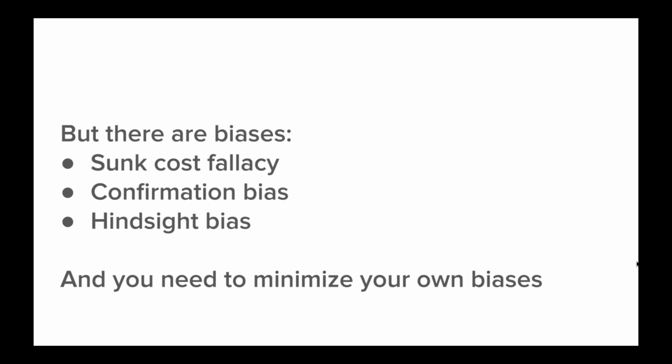Or hindsight bias, right? This is a bias that lets us say, I knew all along, right? After the fact, you learn something and you can say, I knew all along that that was the right thing. The problem with all of these biases is that they prevent us from seeing the truth that's going to allow our startup and our business to succeed or fail. And so a really important aspect of building out your own business is to know and be aware of your own biases and then to counterbalance them.